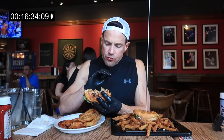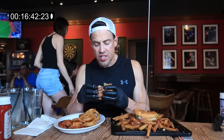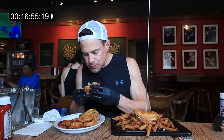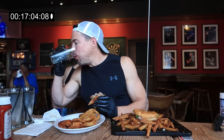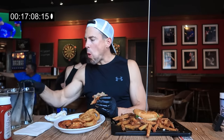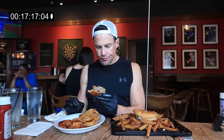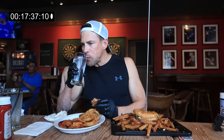Beef patty, just as juicy, if not juicier than the rest of them. Burger's been out for a while and it's still nice and juicy, so it's cooked really well. So compliments to the chefs. I like the bacon, it's nice and crispy on this. Alright, so 17:56 in, done 7 of the burgers.